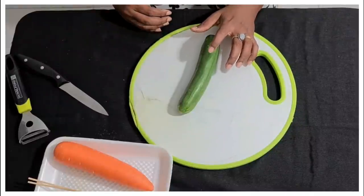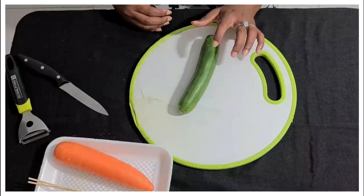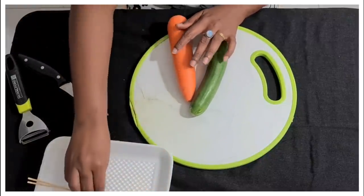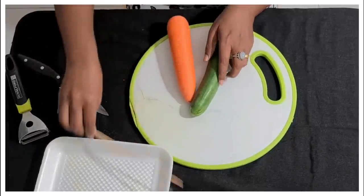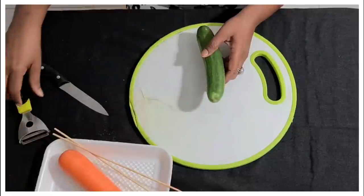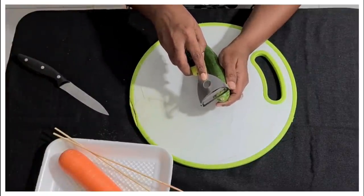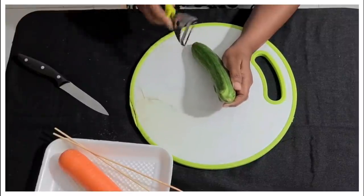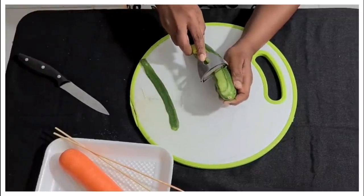Now I'm going to make Xmas trees. For this activity, I need cucumber, carrot, and kebab sticks. First, I'm using the peeler and peel the cucumber slices like this. Very tiny cucumber slices I need, so that your mama will do for you.